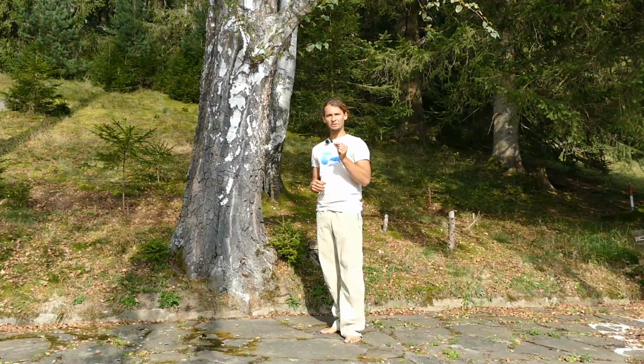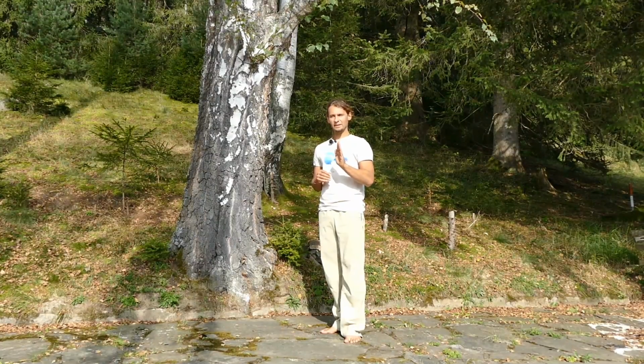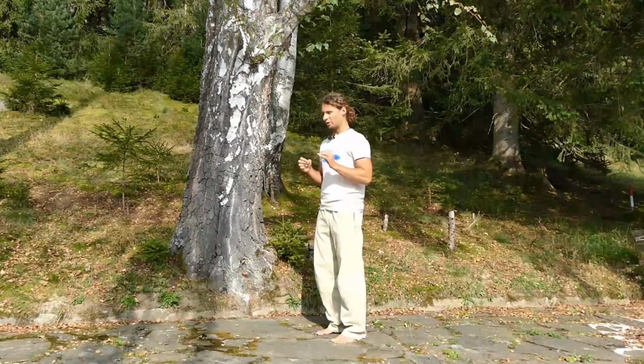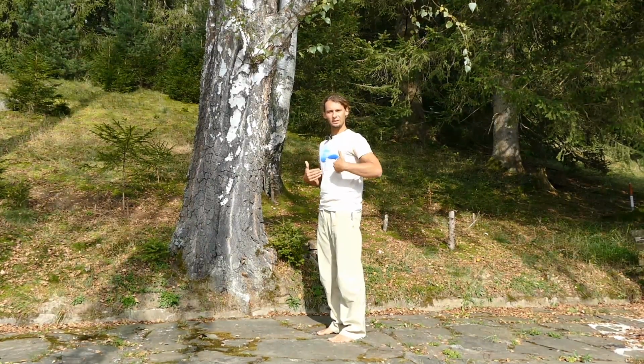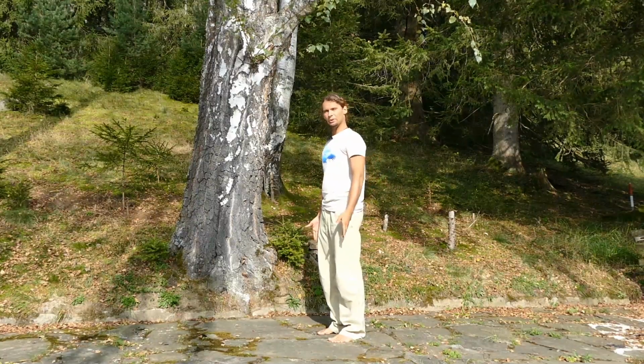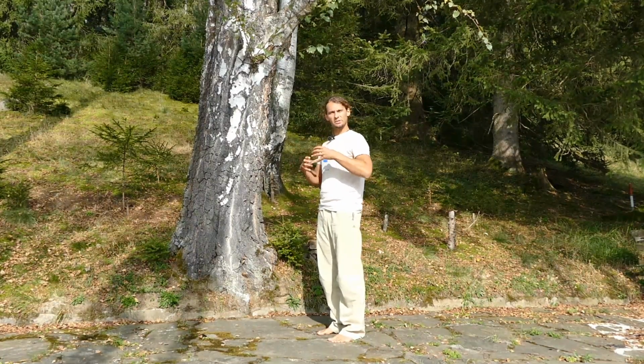But if you think about it, this equilibrium with the weight is really something where gravity works rather quickly on us. If we stand completely straight, we're in a perfect alignment with all our joints down into the ground, and gravity simply holds us in place.